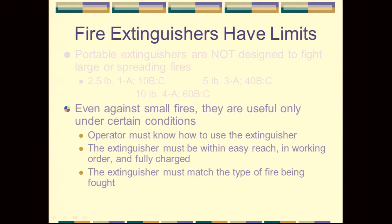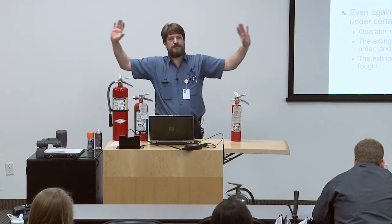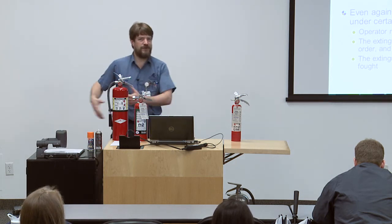Even against small fires, they're useful only under certain conditions. The operator must know how to use them. The extinguisher must be within easy reach, in working order, and fully charged. And the extinguisher must match the type of fire being fought. All of our fire extinguishers are near exits. We did that on purpose to get you to have to head toward leaving the building in order to pick one up.